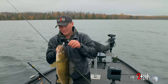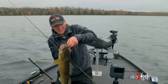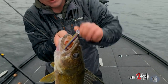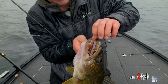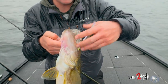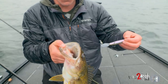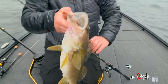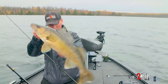Gosh, I kind of had a hunch it was just a matter of time before you get this pretty bait in front of the right one. And I'm shaking, I'm cold, and I'm excited. Wow, she T-boned that thing. Look at those teeth. Holy cow. Great, big, beautiful walleye. Cool, we're going to let her go.